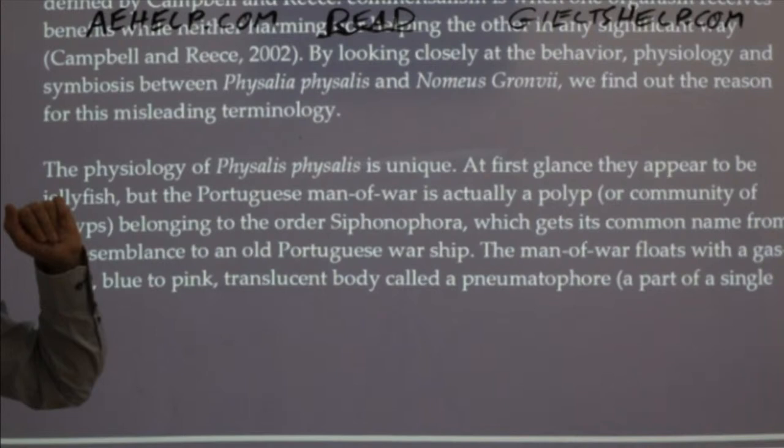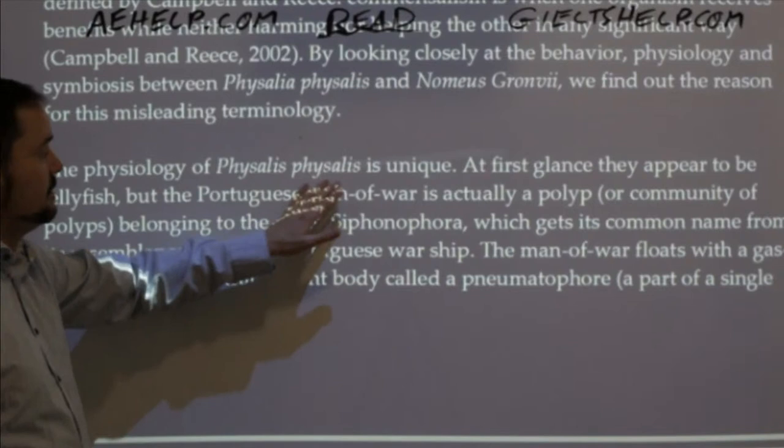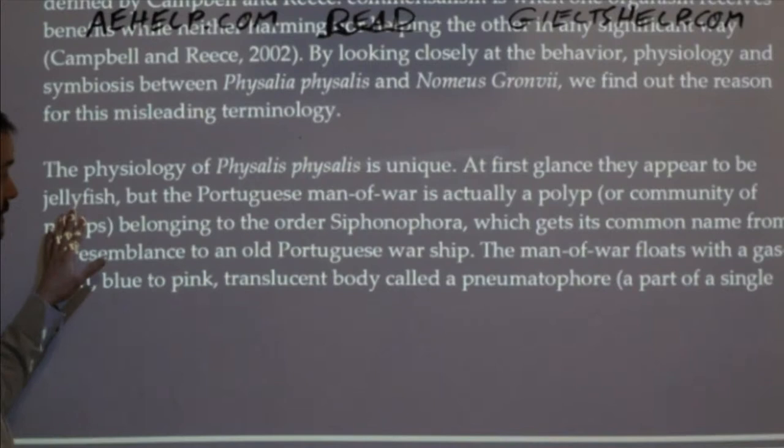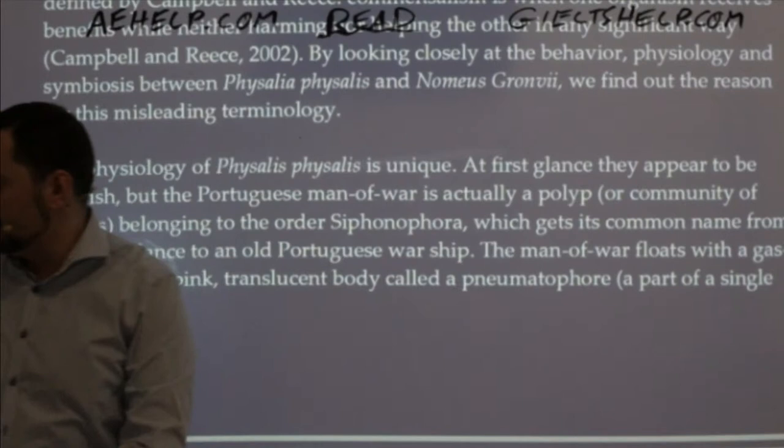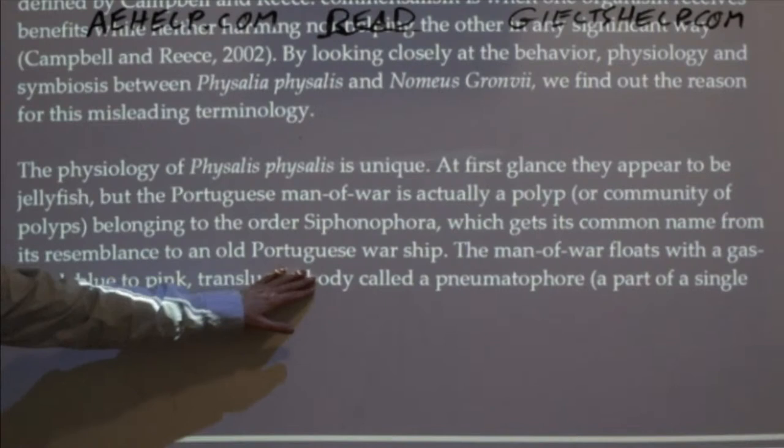The physiology of Physalia physalis is unique. At first glance, they appear to be jellyfish, but the Portuguese man-of-war is actually a polyp or a community of polyps belonging to the order Siphonophora, which gets its common name from its resemblance to an old Portuguese warship.